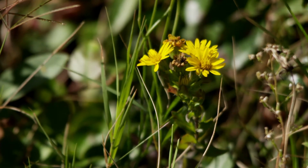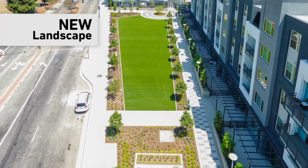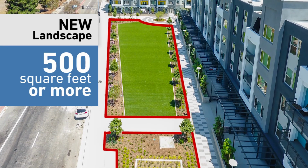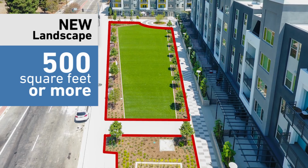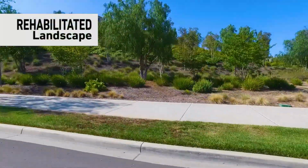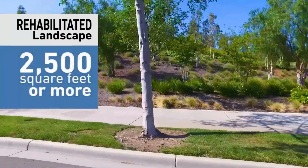So what are these project minimum thresholds? First, projects with a new total landscape area equal to or greater than 500 square feet. Second, existing rehabilitated landscapes with a total area greater than or equal to 2,500 square feet.